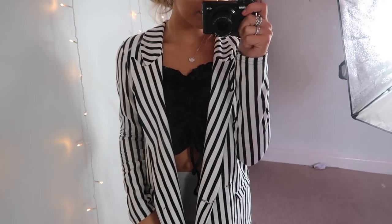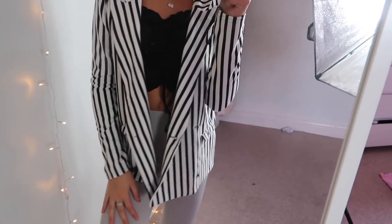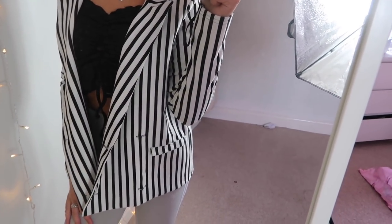And this is not like blazer material, it's quite stretchy. I don't know if you can see that. And I got this in a size 6. I probably should have got it in an 8 just because it is a little bit tight on the sleeves. But again, this is one of them things, you can dress it up, you can dress it down. You can wear it with jeans, you can wear it with trousers.